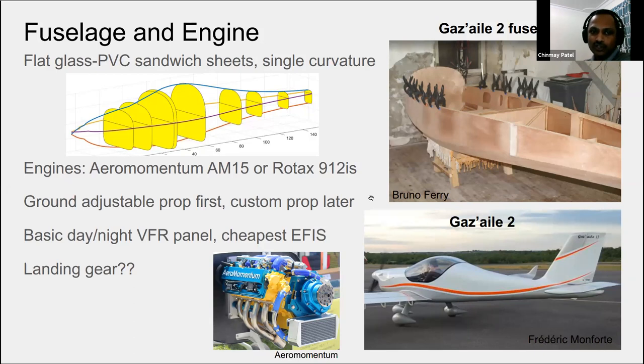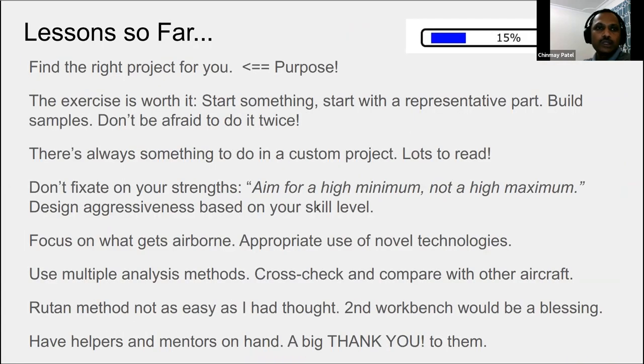I'll be doing a ground adjustable prop first, but after that I'd like to design a custom propeller. I'm not too worried about the panel at this stage because I need to prove the aircraft first. And like many designers, I haven't talked much about the landing gear. But the landing gear, it's going to be a concentric steel tube landing gear like the Mike Arnold AR5. And that will attach to the center section as we saw in one of the pictures earlier. So this brings us to the lessons so far.